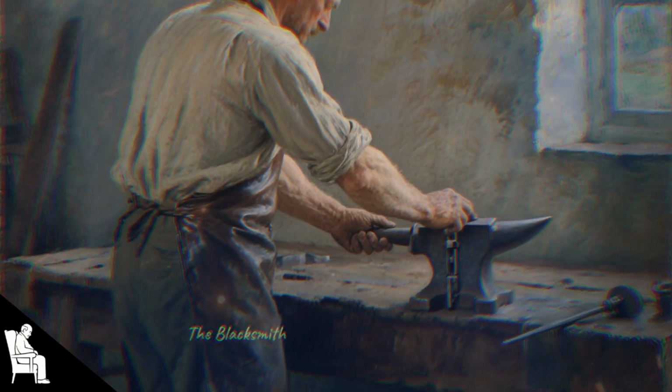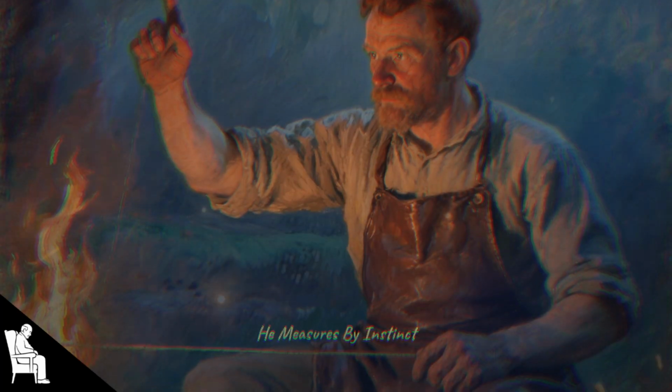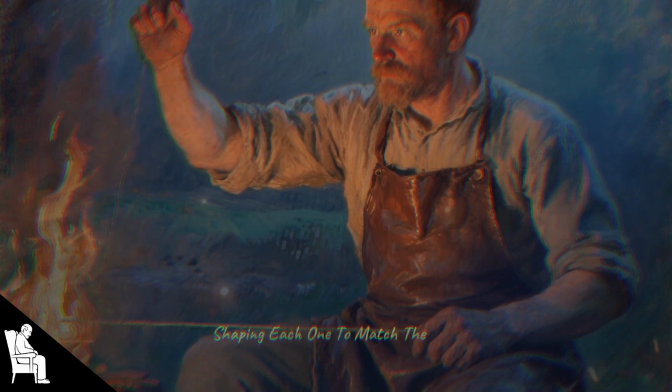The blacksmith knows the weight each hinge must carry, whether it is for a small cupboard door or the heavy gate of a barn. He measures by instinct, shaping each one to match the need.